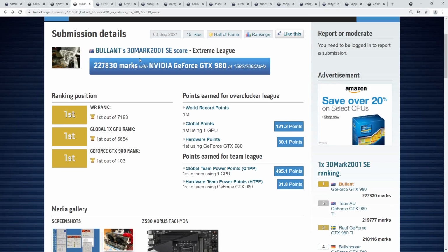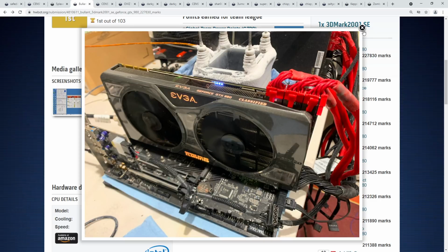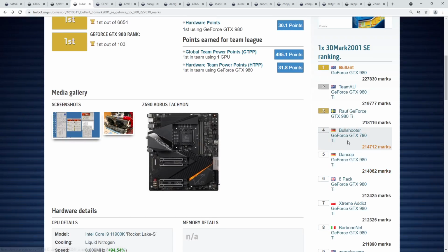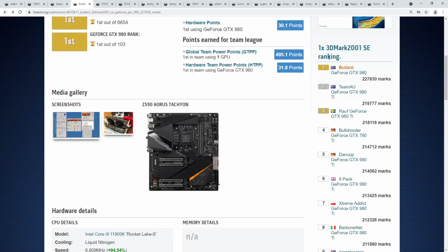This is literally the 3DMark 2001 SE world record, on a GTX 980, no less, which is kind of the cool thing about these older benchmarks. Actually, the reason why you see 980s and a 980 Ti and then another 980 Ti and a 780 Ti is because anything newer than that doesn't have Windows XP compatible GPU drivers. So while maybe a 1080 Ti would potentially render 3DMark 2001 somewhat faster, it won't run Windows XP. That's far more important than your ability to render 3DMark 2001 quickly.